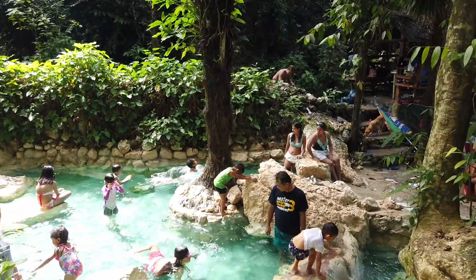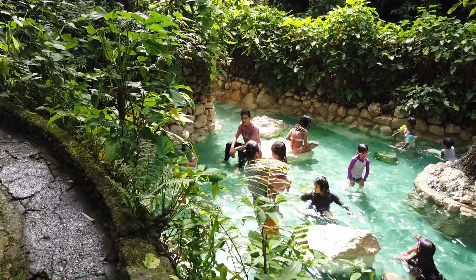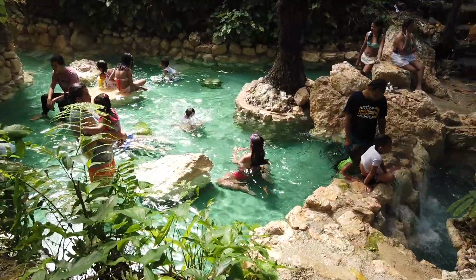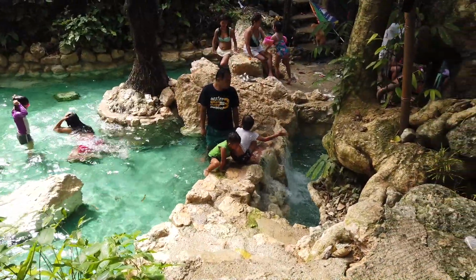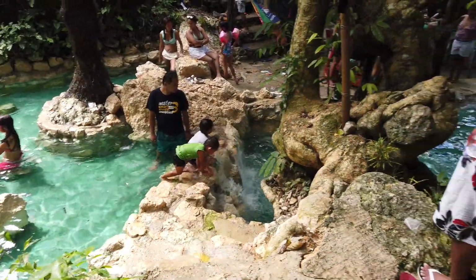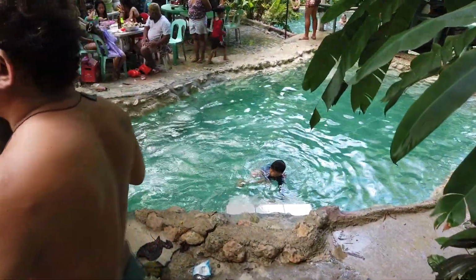So this is how the swimming pool looks like here in the Durano Eco Farm. Entrance is 100 pesos. For the cottages it is 1K, so again the people just have their mats and tables and chairs.